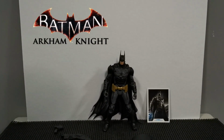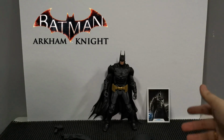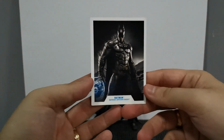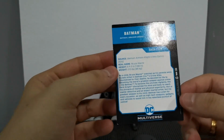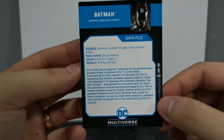So guys, we're done with the unboxing. Now it's time to talk about the figure and what accessory we have. First we have the trading card with the Batman picture from Arkham Knight. And we have the bag with the data file for Batman. You can pause here so we can check out the data file, what they indicate.